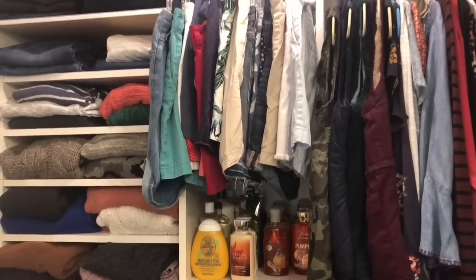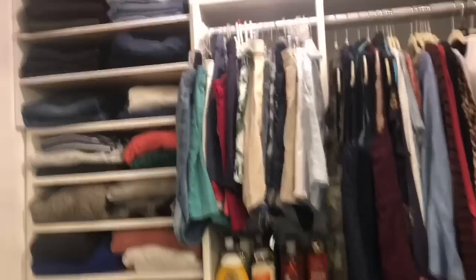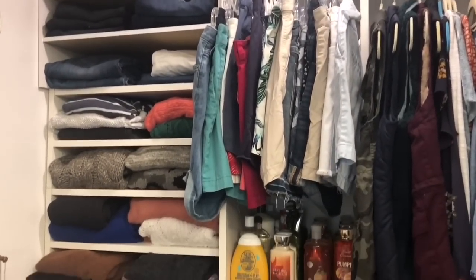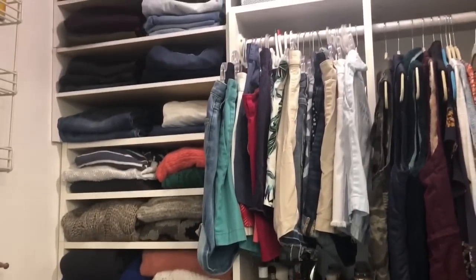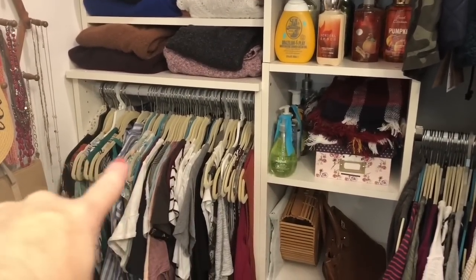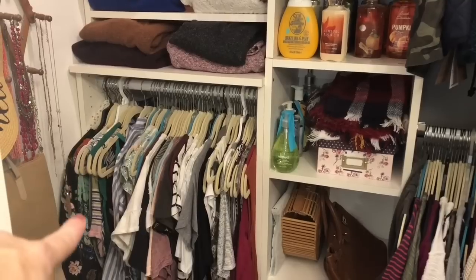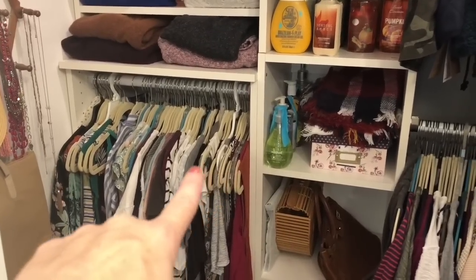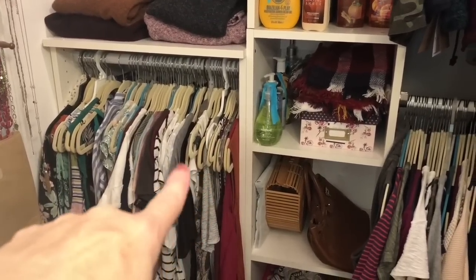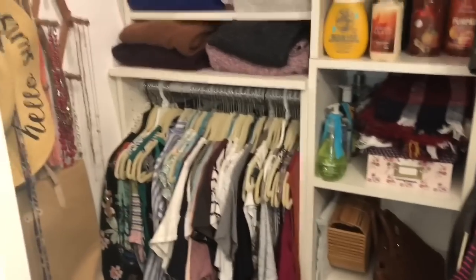All right, you guys, I am so happy with the after. I love all the extra shelving there. All my sweaters fit and my jeans. I went ahead and organized this area. The back half is specific spring, summer, and then kimonos. And then the front half are t-shirts. There's some Christmas t-shirts and t-shirts that I wear under cardigans. So I did organize that.